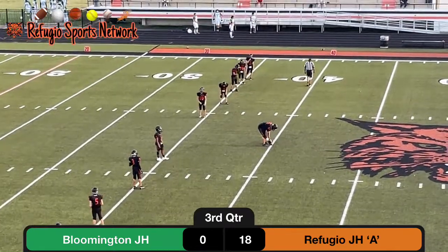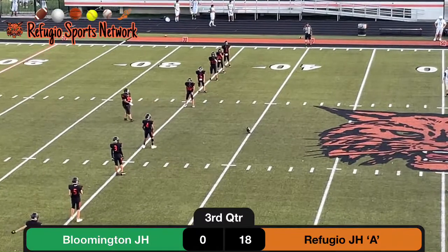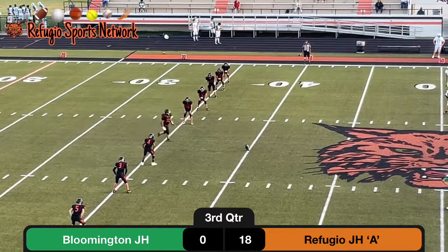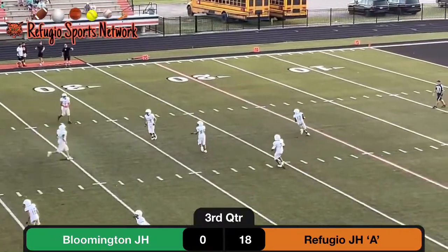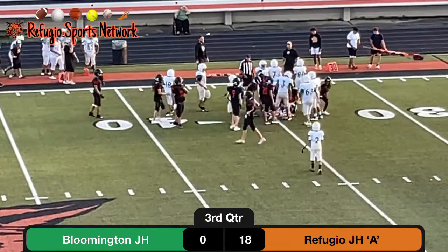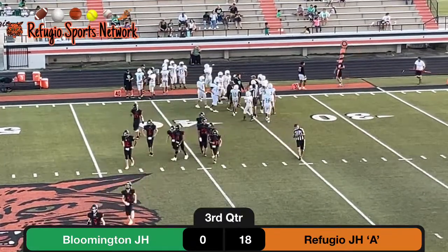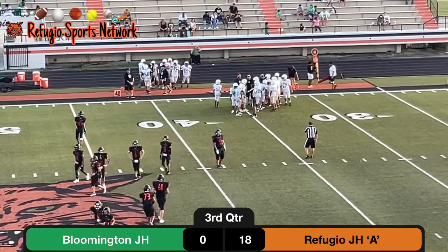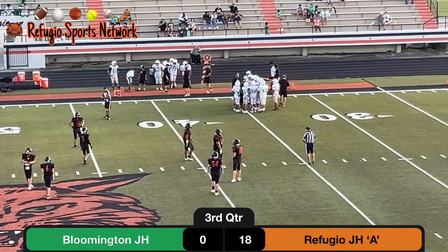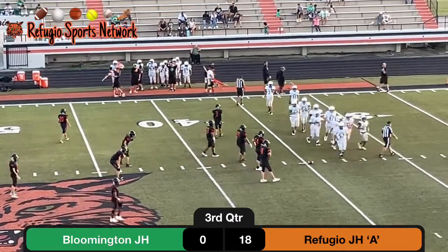Brown lining up the kick. Back to Bloomington. Kick taken at about the 23-yard line. He's going to be down about the 34. See where they mark him. They're going to put him on the 35, it looks like. First and 10 Bloomington from their own 35-yard line. 25 seconds left to go in the third.